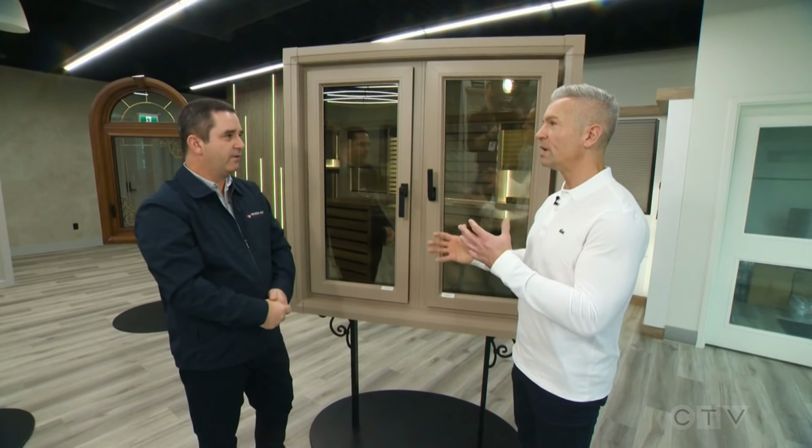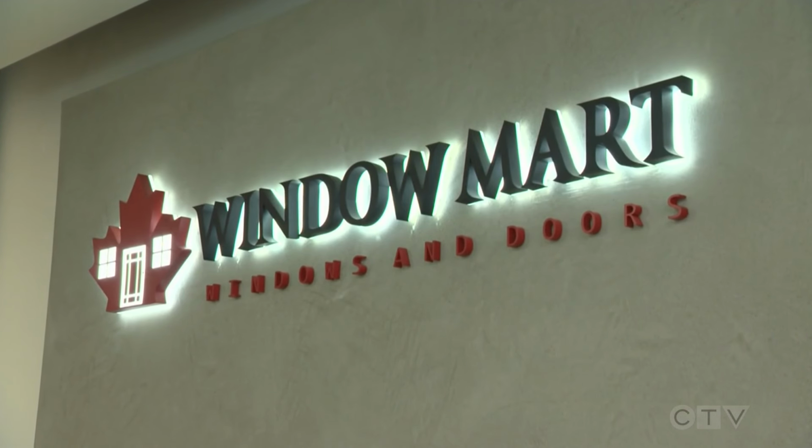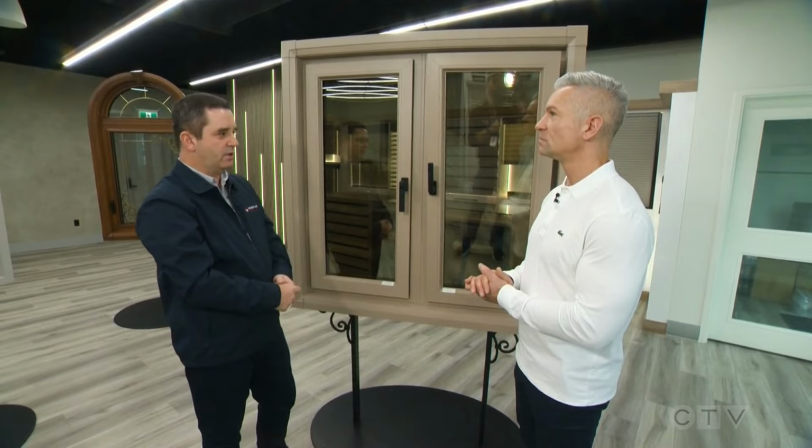Right, and people maybe are used to seeing these more in Europe, and the great thing about these is they're manufactured here by Window Mart. Yes, exactly. So it's all 100% Window Mart product. We build them here locally in Edmonton in our shops.